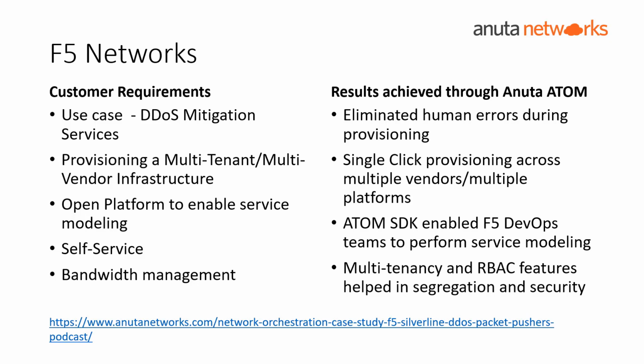Atom also provided native multi-tenancy support for isolation to their enterprise customer networks. One of the additional requirements they had was to manage the bandwidth towards their cloud scrubbing center. To satisfy this requirement, Atom was able to monitor the bandwidth of the links towards the traffic scrubber, and using Atom's closed-loop automation, could push policies to ensure service assurance during the DDoS attack.